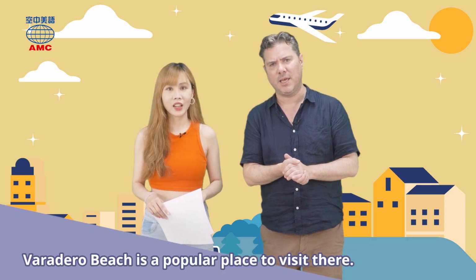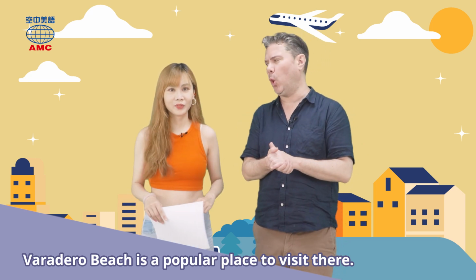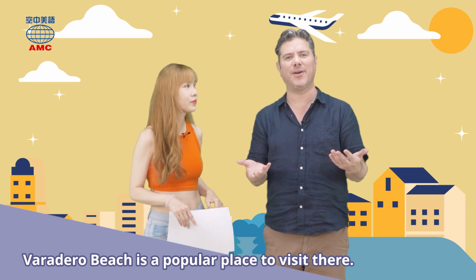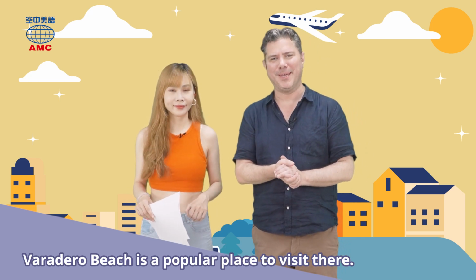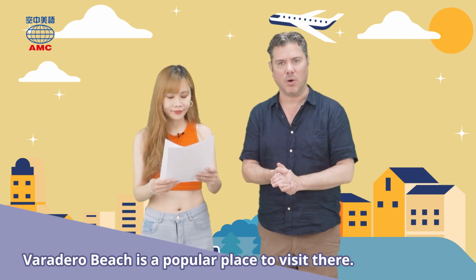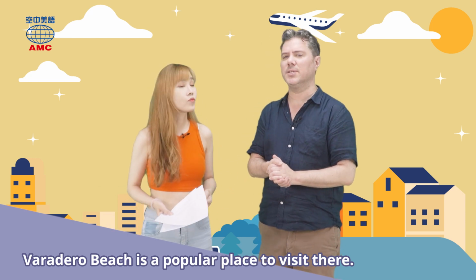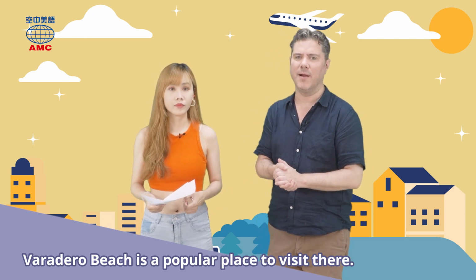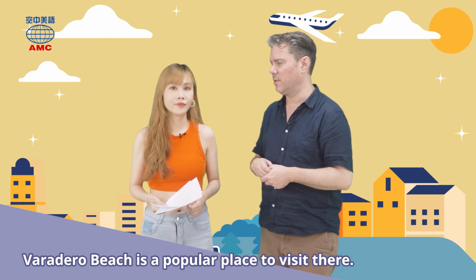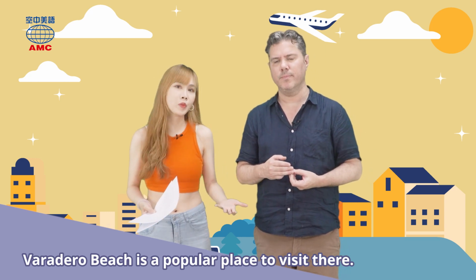Varadero Beach is a popular place to visit there. Playa de Varadero. I guess you could say Varadero Beach is a popular place to visit there. It's probably a very famous beach. Of course, there are a few beaches in the world, right? Like Copacabana in Rio de Janeiro that are so famous, even if you've never been there, you'll know what we're talking about. And Varadero is in that list of world famous beaches. Yeah, so Varadero Beach is a very famous place to go in Cuba.